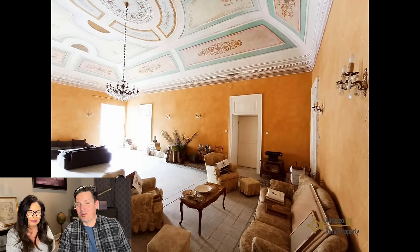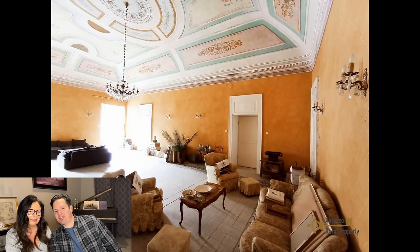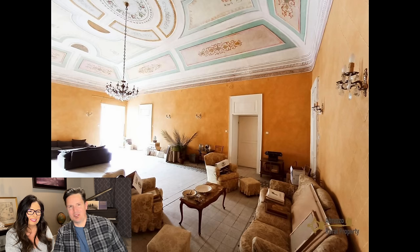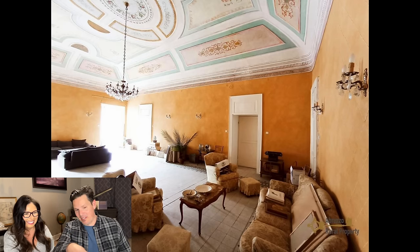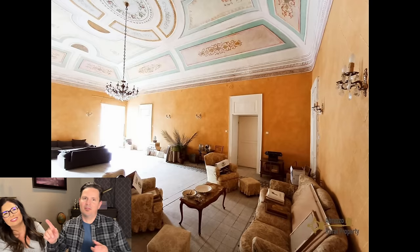Here is another angle and you can see how large it really is. So big, in fact, that whoever lives here has set up two living rooms in one space. And you still have a big area in the middle for something, I don't know. For ballroom dancing, of course. For ballroom dancing. One, two, three, one, two, three.